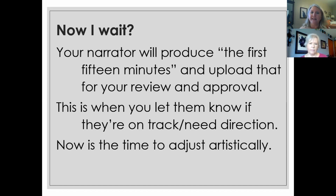It's the way that she can say, okay, this is the voice that I've given to Evan. Is this okay? These are the voices that I've given to all of your different characters. Is this what you want it to be?